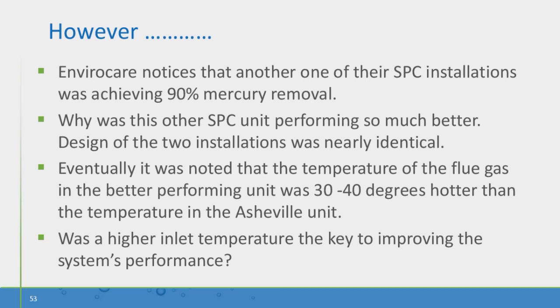So in working with Envirocare at this time, which again is about a year and a half after the initial installation, Envirocare did have another application that was achieving similar results to the pilot, about 90% mercury removal. So we were curious what the difference was. And we found out that that unit was running at about 30 to 40 degrees hotter than what we do here. So we were wondering if that was the key to the system's performance.